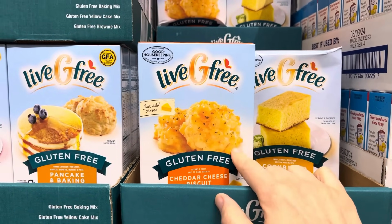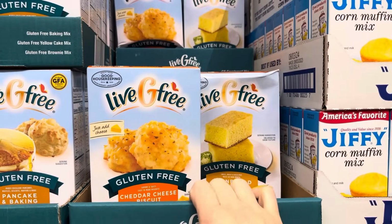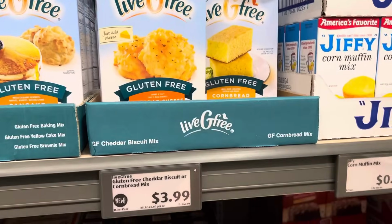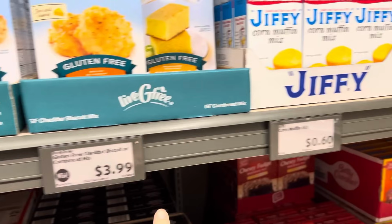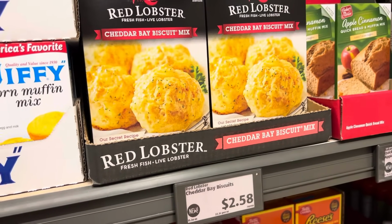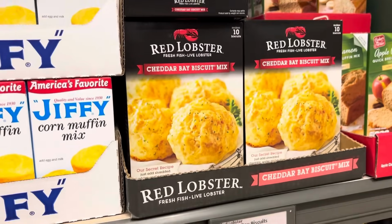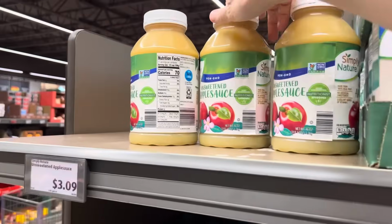And I just tried some Live G-free donuts last time. And let me tell you what, heaven, I'm in heaven. Now, interestingly enough, if you are not gluten-free, look what they do have, the Red Lobster Cheddar Bay Biscuit Mix. Oh, I really like this one. I've had it a lot. $2.58 for the box.